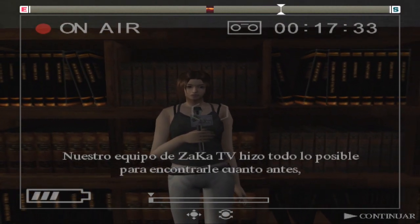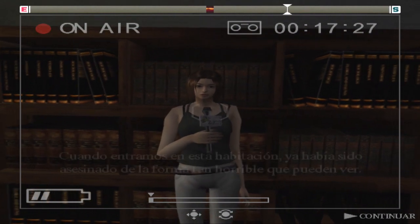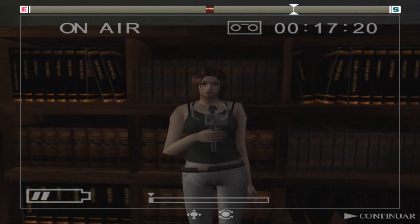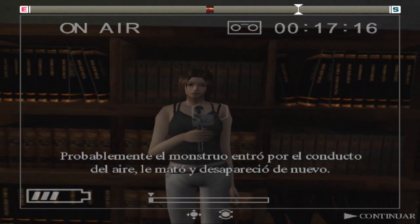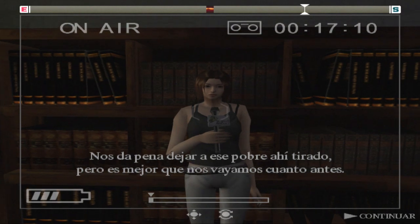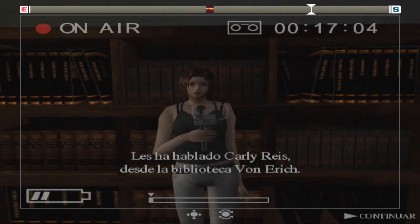Zaka TV News Team did our best to get to him as quickly as we could. But I'm afraid we were too late. When we ran into this room, he had already been killed in the horrible way you see here. The monster probably came in through that air vent, killed the man, and then vanished. Our news team is now in danger, too. We feel bad to leave the poor man lying here, but I'm afraid we'd better leave at once. I'm Carly Reese, reporting to you from the Von Erich Library.